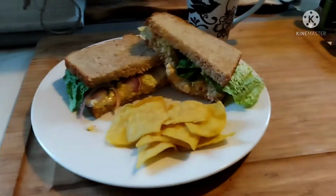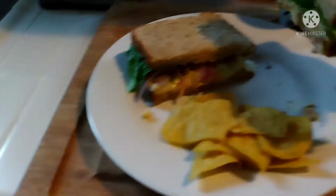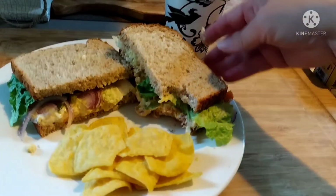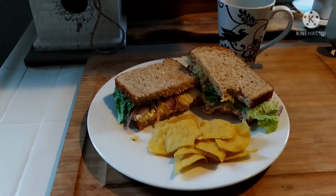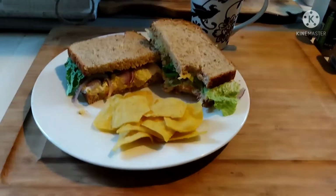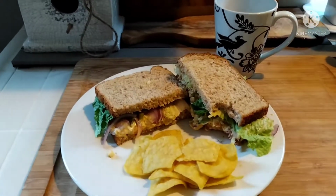So I'm gonna have a little quick taste of this. I'm gonna eat the bottom part, and my dog can have the top part when we share it. Mmm, mmm, mmm. You know what? Sorry, I was eating with my mouth full. I apologize for that. Well, that is a very good sandwich. The pickles elevated the egg salad.